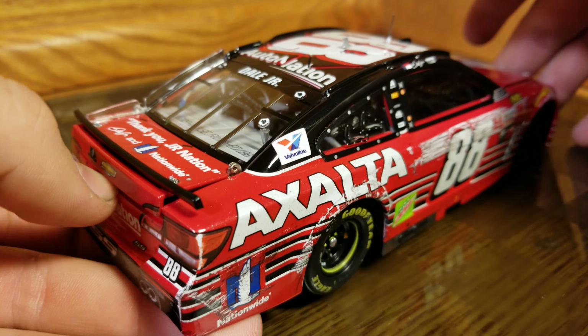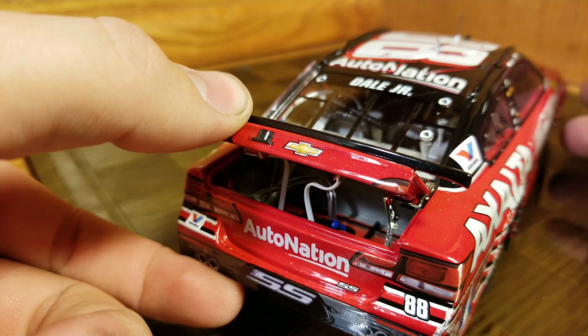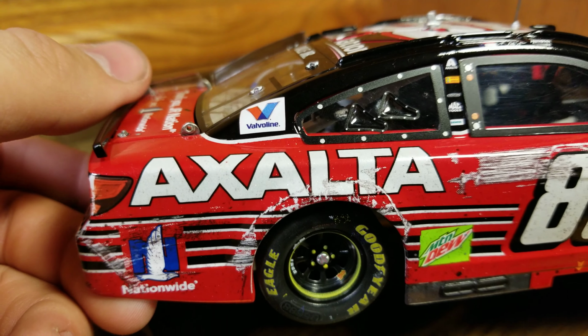Pause. Let's take a look inside. I don't know if I showed you the braces and tethers inside our trunk there, which we now don't have, so I appreciate them more and more. Here we go. Now we got Axalta.